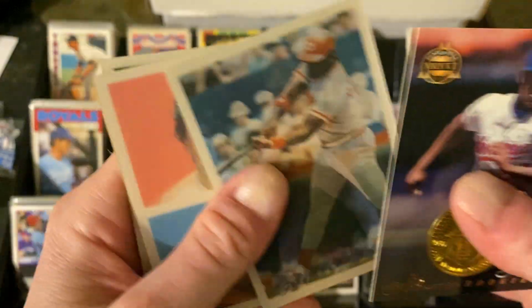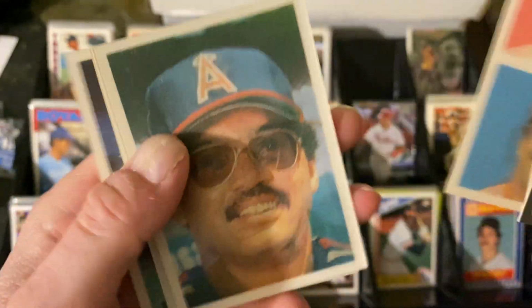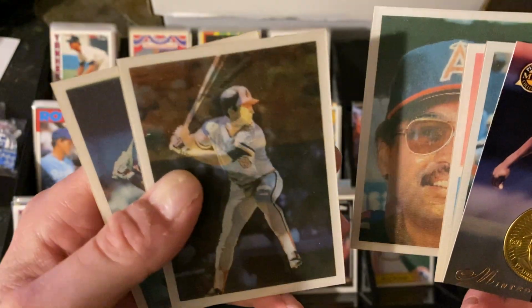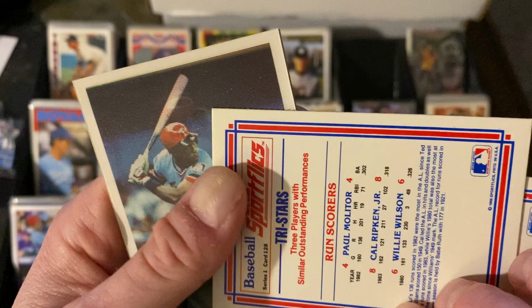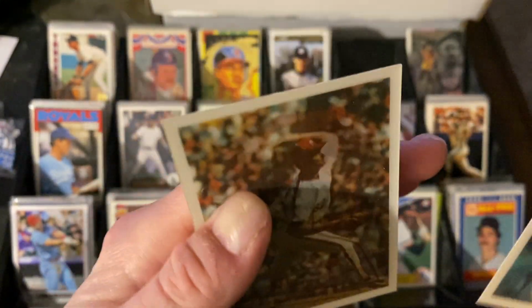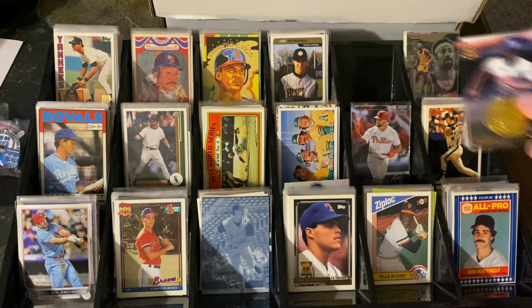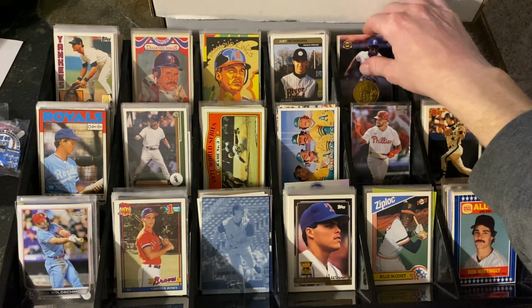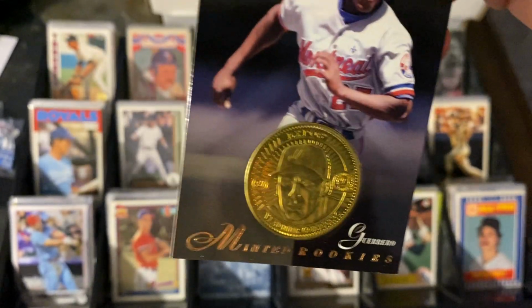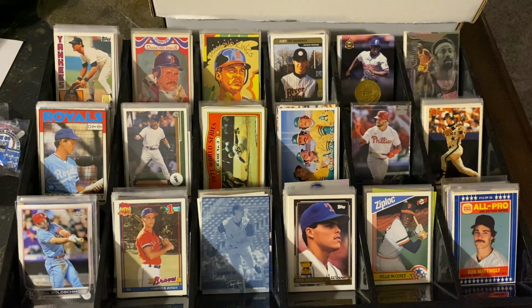A couple sports flicks there. There's a Dave Parker in there. And you got Reggie Jackson mixed in with a couple other guys. Yeah, it looks like that's Ripken, Molitor. There's Puckett. And there's Steve Carlton. So I love that Guerrero. I'm not going to lie. I love this. Is that not beautiful? I mean, seriously. I know some people don't like those, but I think they're beautiful.